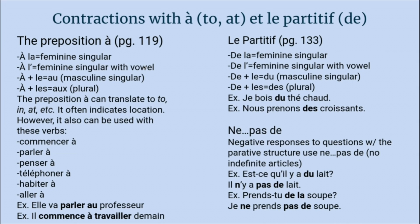If you want to conjugate it in the feminine singular, you're going to say à la. Like, je vais à la plage. There's an example. Same thing with feminine singular with a vowel: you're just going to do l' apostrophe, because the next word that follows starts with a vowel.